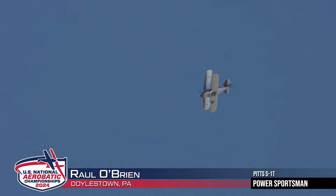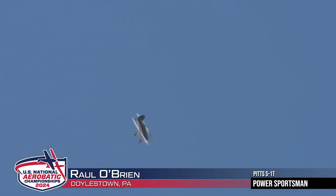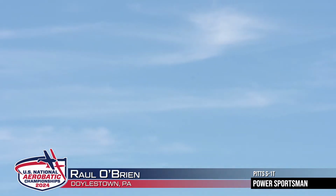There, as you notice, the looping portion, 45 degrees, half rolled upright, and back to level in a 180-degree turn. Full aileron roll to the left, maintaining altitude. There's your wing wags from our Pitts. S1T, beautiful little airplane. Raul O'Brien, nicely done.